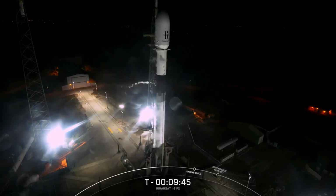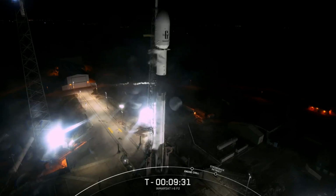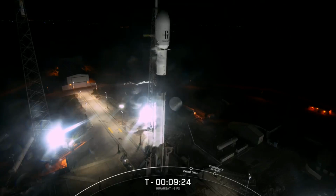At T-minus 7 minutes, engine chill will begin. This is where we allow a small amount of the super-chilled liquid oxygen to flow into the Merlin engines' turbopumps prior to the full flow of liquid oxygen into the vehicle to avoid any thermal shocks to the system. Now, finally, the transporter erector will retract away from the rocket just slightly at the T-minus four and a half minute mark, providing clearance for Falcon 9 to lift off.